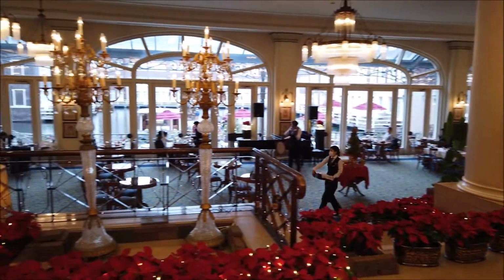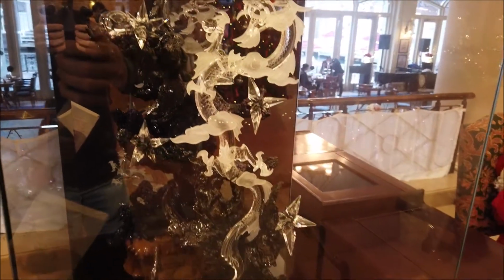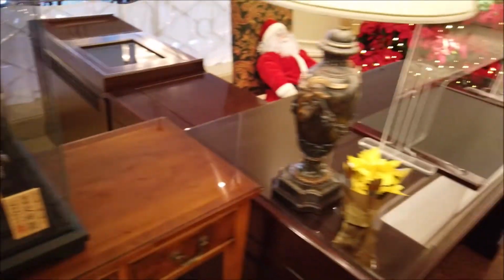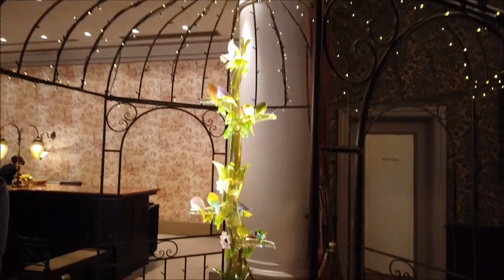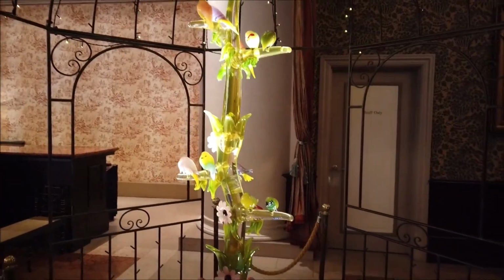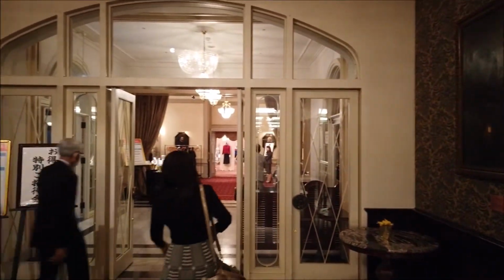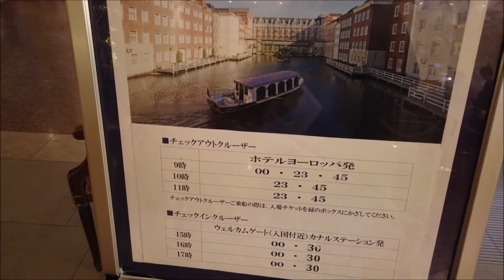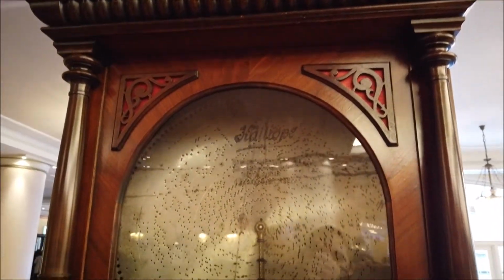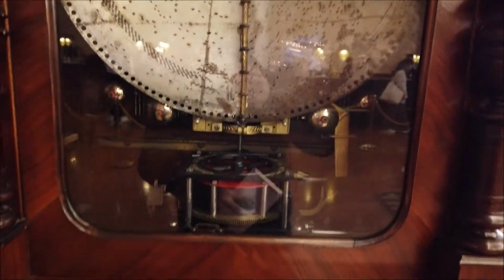And the guy is still playing for such a small crowd. Here's an interesting dragon art piece. And to the right of that, a little desk here with Santa. To the right of the check-in desk, you have this bird cage with a huge glass sculpture. It's all one piece. I like how the restrooms have curtains into the entryways, and there's a whole bunch of stores this way. Here's a list of times for the boat, which will actually come to the hotel and take you around the park. Here is a beautiful music box. I don't know what it's officially called, but take a look at that disc in there with all the notches.